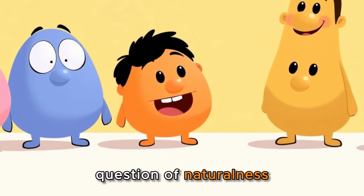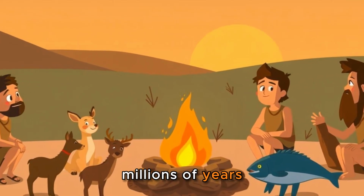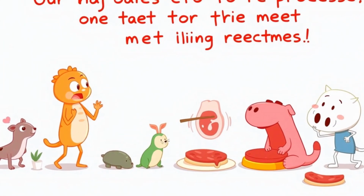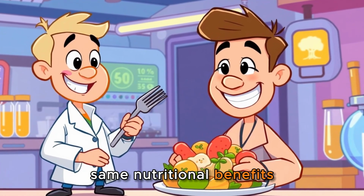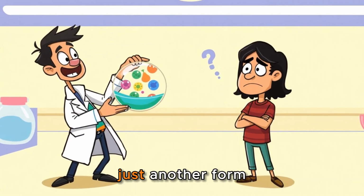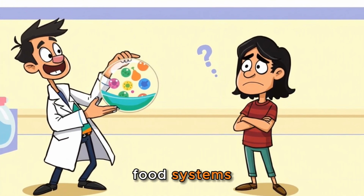Then there's the question of naturalness. Humans have been eating animals for millions of years. Our bodies evolved to process meat from living creatures. Will lab-grown alternatives provide the same nutritional benefits? Some argue that highly processed cellular agriculture is just another form of ultra-processed food, disconnected from natural food systems.